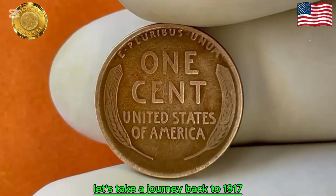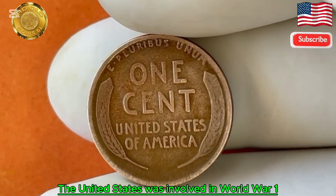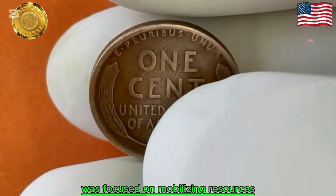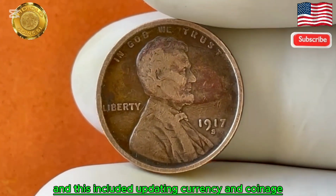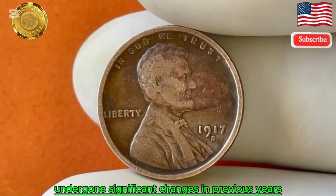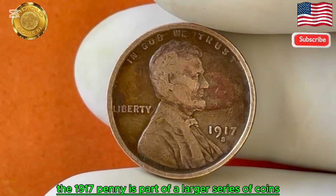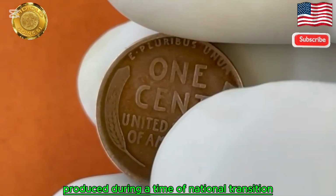Let's take a journey back to 1917. The United States was involved in World War I, and the economy was grappling with the consequences of the global conflict. The country's leadership was focused on mobilizing resources for war, and this included updating currency and coinage. The penny, which had already undergone significant changes in previous years, was due for yet another subtle but important update. The 1917 penny is part of a larger series of coins produced during a time of national transition.